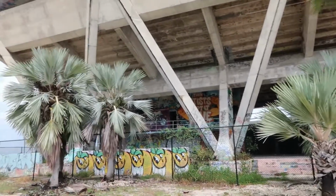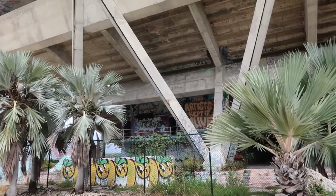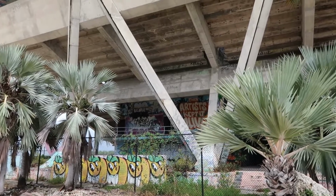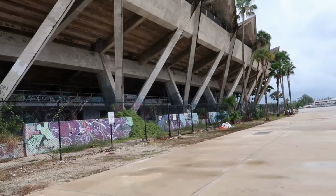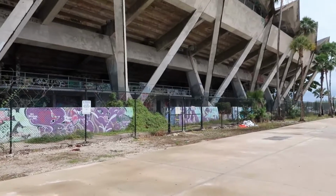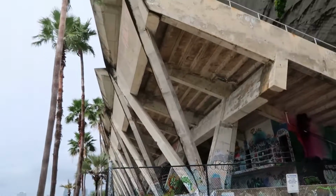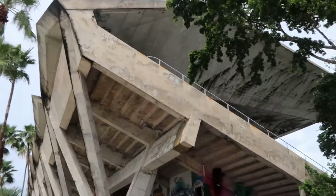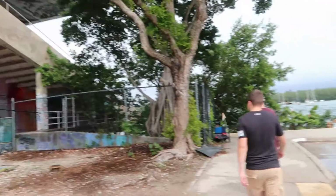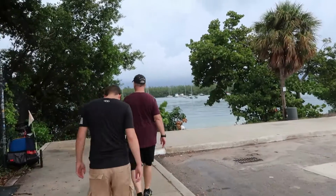There's some really, really good artwork when you think of it here. It said, then artists keep it alive. At least the taggers have made good use of it, and the graffiti people have made good use of it. And then there's a nice little marina and harbour down here.